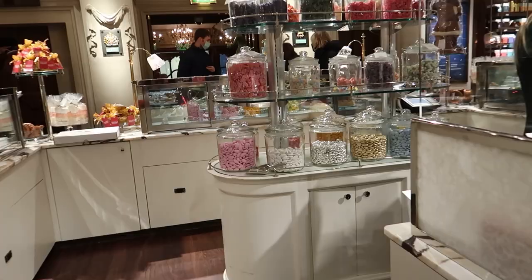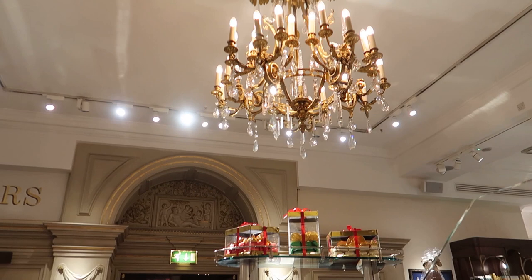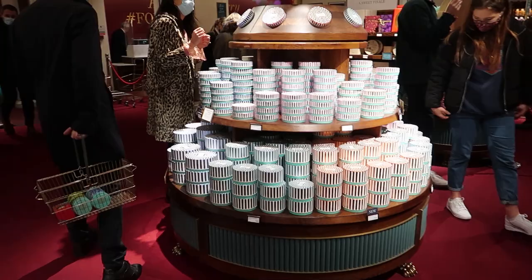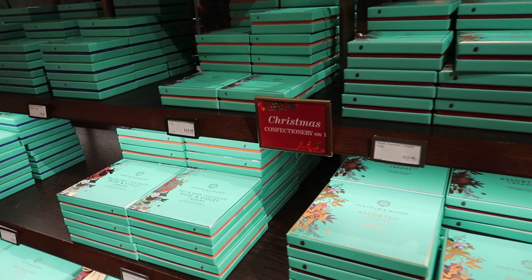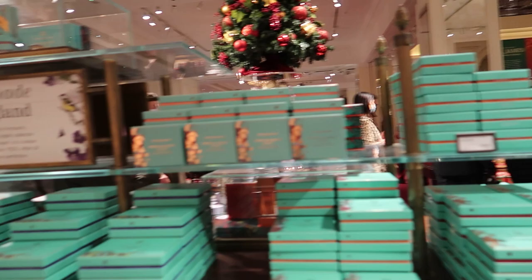And then we can see here the rest of the old school sweets. And then the gorgeous chandelier at the top. Oh, it's getting busy. Everyone's coming in. Right, chocolate time. You're going to get tons and tons of different chocolate treats in these gorgeous boxes. And yes, there is more confectionery on the first floor. Gosh, we need to get up there. Look, it's suddenly getting very busy, but it's all good.